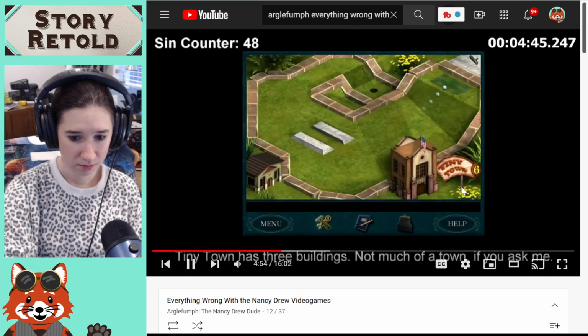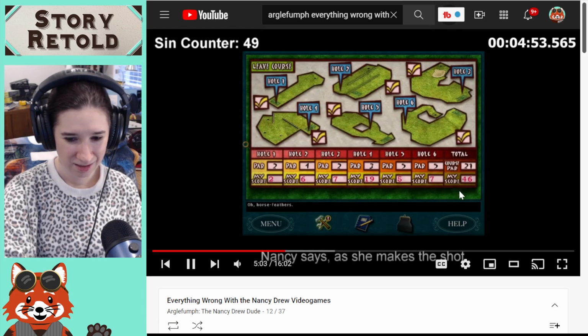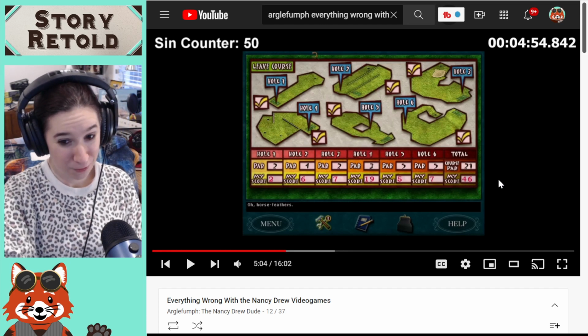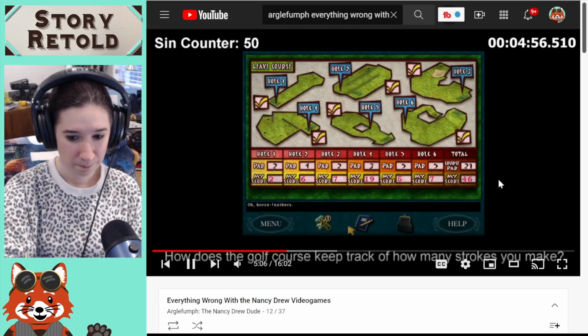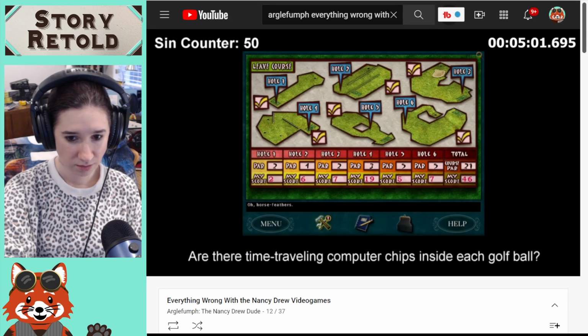Yeah. Tiny Town has 3 buildings. Not much of a town, if you ask me. Okay. Oh, horse feathers. Nancy says as she makes the shot. Horse feathers because she didn't make par, it looks like right here. Didn't do a very good job on your miniature golf course. How does the golf course keep track of how many strokes you make? Logic coding. Game programming. Are there time-traveling computer chips inside each golf ball?